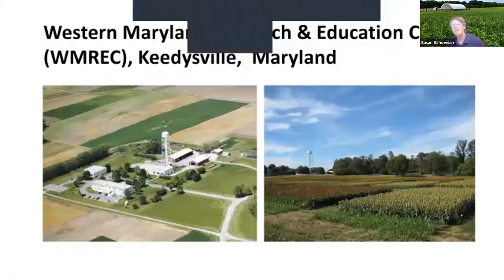It's about a 500-acre facility. Western Maryland, we're located just south of Hagerstown. If you're a Civil War buff, we're right in and around the Antietam battlefield. A lot of different kinds of research are done here.